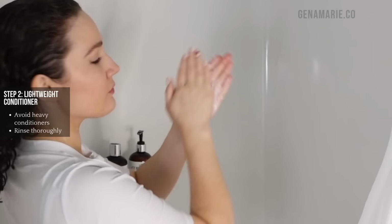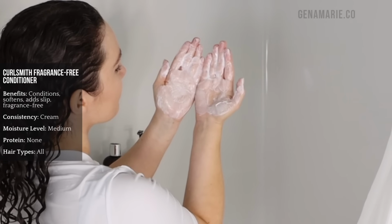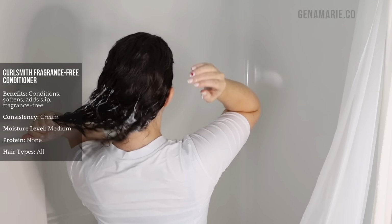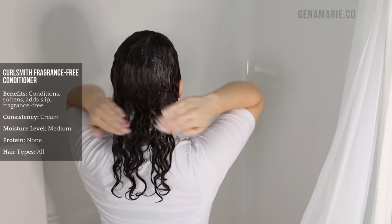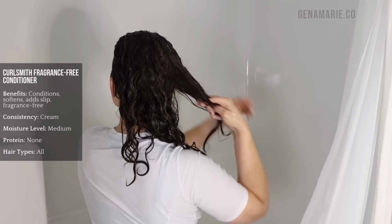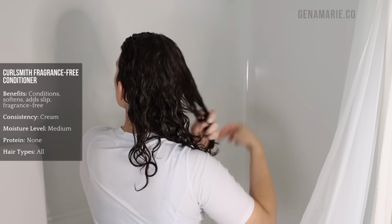The next step to getting waves and loose curls to last is making sure they're properly moisturized or conditioned without overdoing it. The fragrance-free conditioner from Curlsmith is specifically designed for sensitive scalps, so again, it's dermatologically tested, gently detangles with a high amount of slip without weighing down the hair, which is important. It provides 80% more hydration when used with the fragrance-free shampoo.